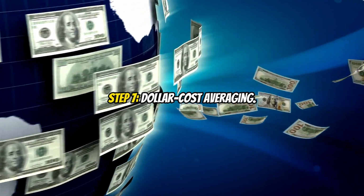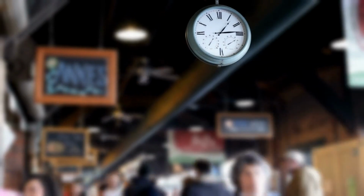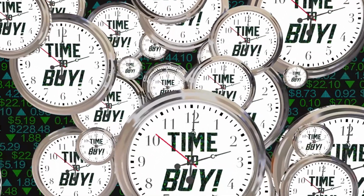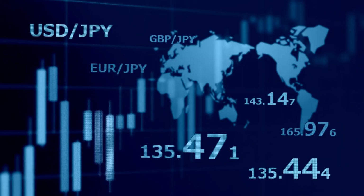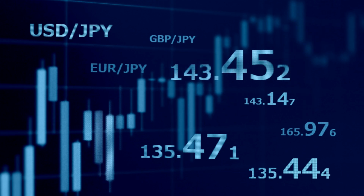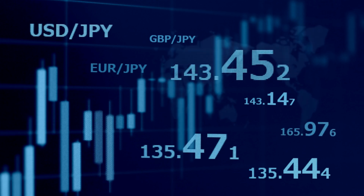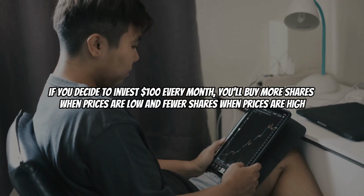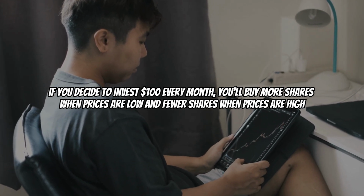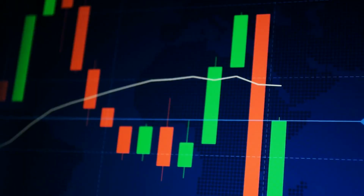Step 7. Dollar cost averaging. Timing the market is challenging even for seasoned investors. Instead of trying to predict the perfect entry point, consider employing a strategy called dollar cost averaging. This involves consistently investing a fixed amount of money at regular intervals, regardless of market fluctuations. For example, if you decide to invest $100 every month, you'll buy more shares when prices are low and fewer shares when prices are high. Over time, this strategy helps average out the impact of market volatility.